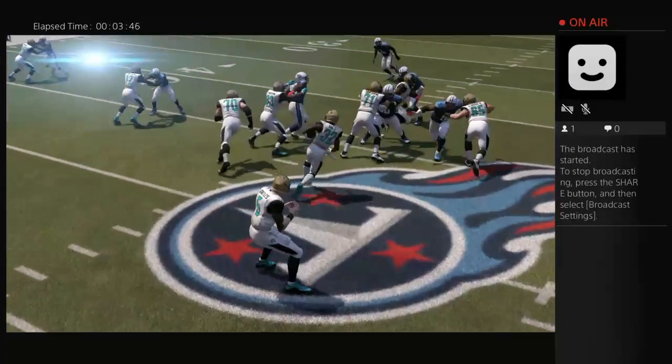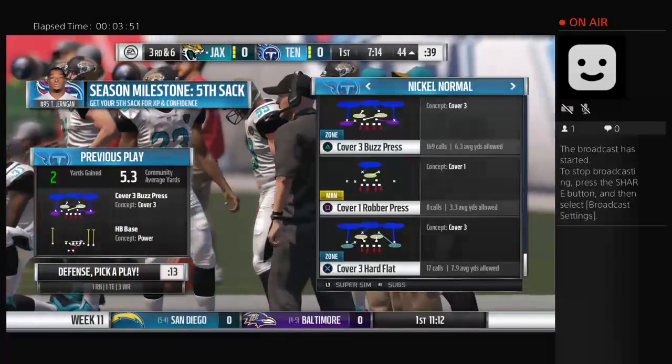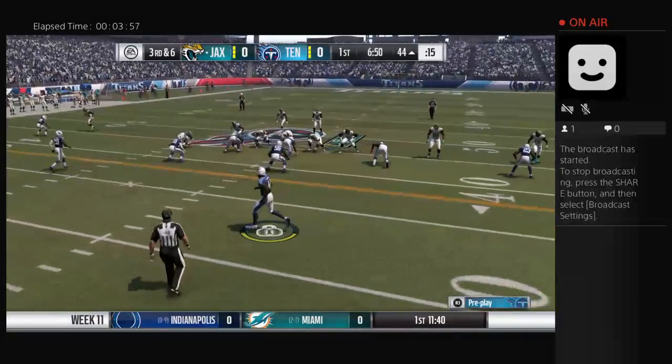It's really simple to say that they are a passing team, but one of the reasons that they're so successful, they know how to mix in the run and make sure that they keep the defense off balance and not able to just simply say, let's go get the quarterback and disrupt things.